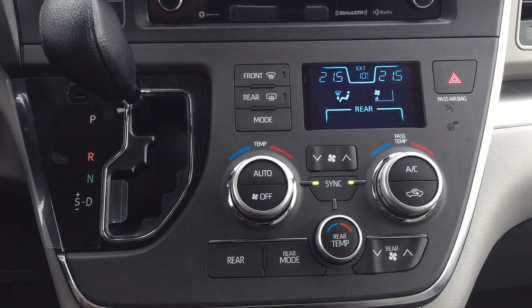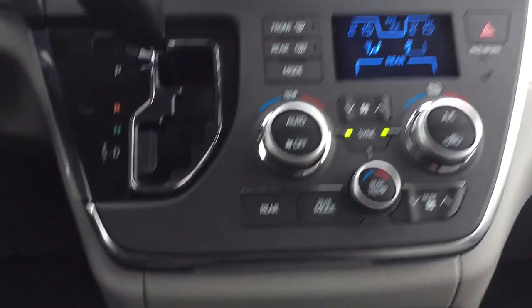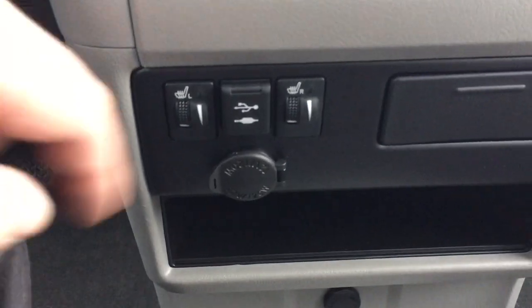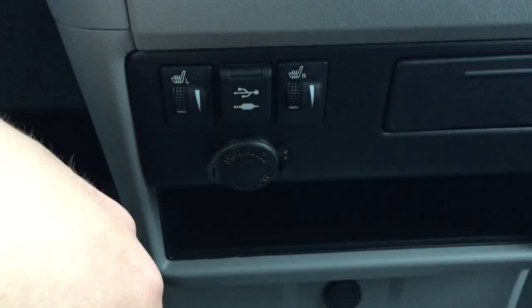Now, located down below here, you are going to find your temperature control settings for your dual zone climate control with your rear temperature controls located down below, mounted to an automatic transmission. And underneath that, you will find your heated seat controls for your driver and passenger, USB and auxiliary input, and your 2 power outlets.